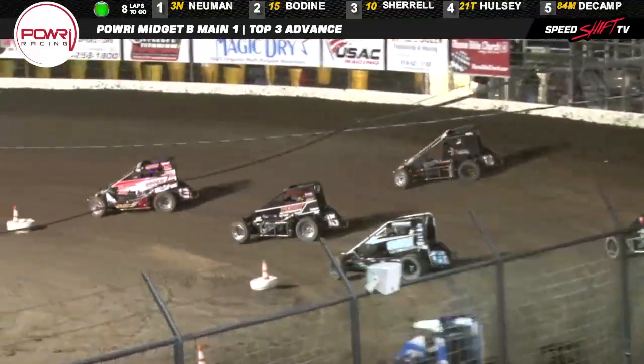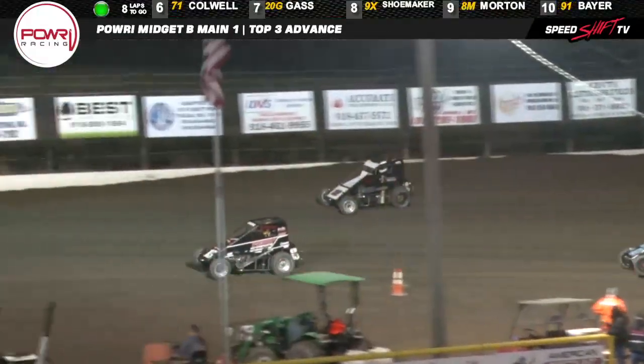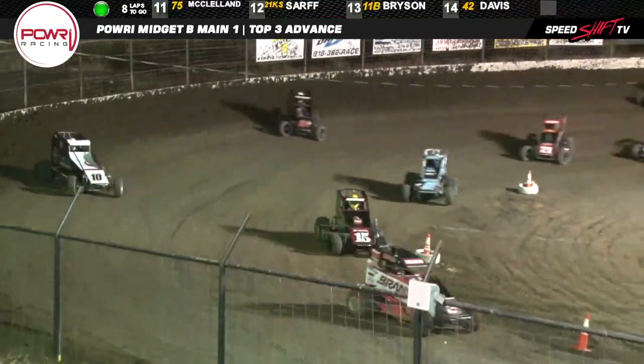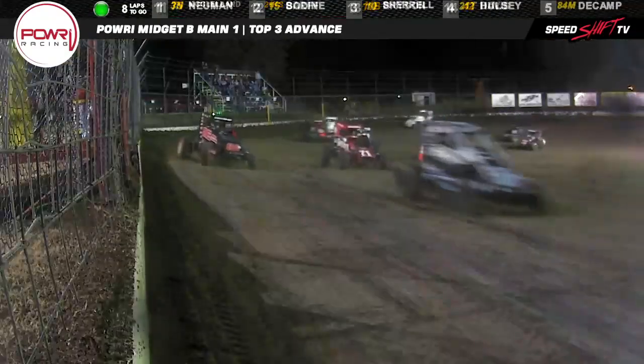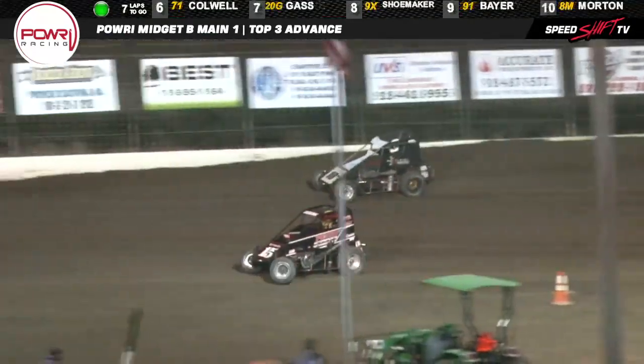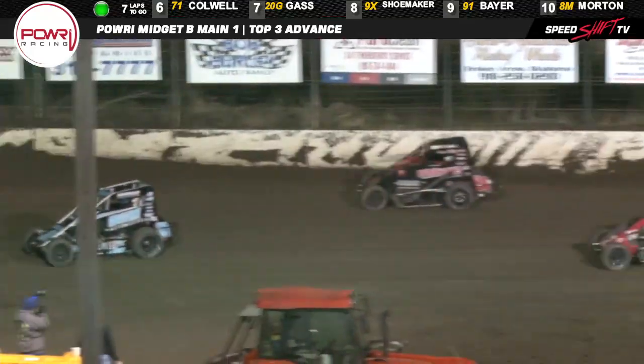Leads him down in turn number 1 and 2. Here comes Mongoose looking around the outside. Matt gassing it. Missed the mark at one time. He's not going to miss it this time. Here comes the run on to number 15 of Colwell. He's almost dead even down into turn number 1 and 2. It's a long way around up there on this tiny little track for Sherrill.